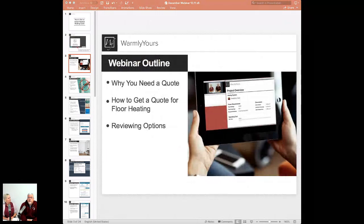We are going to go over why you need a quote and how to get that quote. We want to show you how you can do that. No matter what type of floor you install, sometimes there's more than one option to do it. So we wanted to show you the different options that are available, and sometimes they're broken out by price. So if you have a price point you need to hit, or heat, then it works out perfectly for you. That's what we're going to be talking about today.